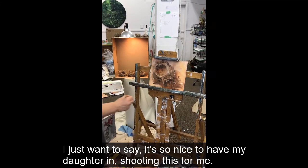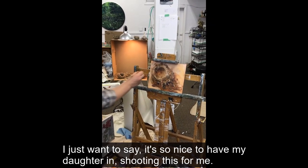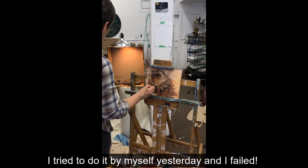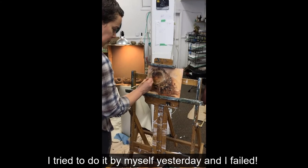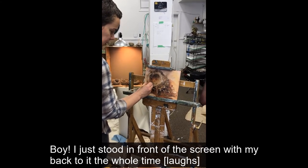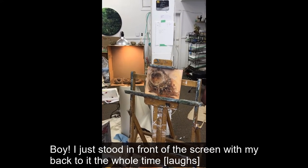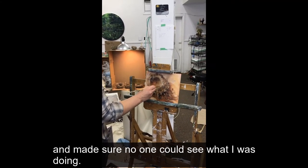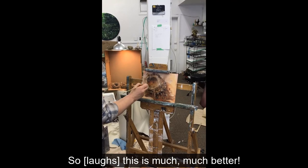I want to say it's so nice to have my daughter in shooting this for me. I tried to do it by myself yesterday, and I failed. Boy, I just stood in front of the screen with my back to it the whole time, made sure that no one could see what I was doing. So this is much, much better.